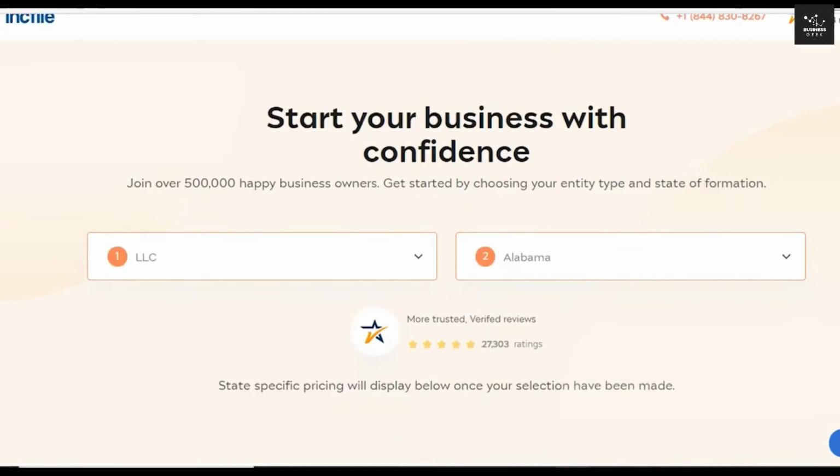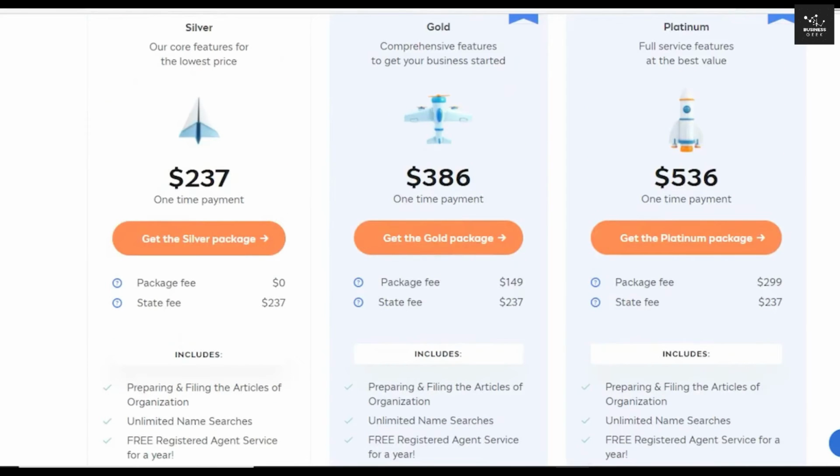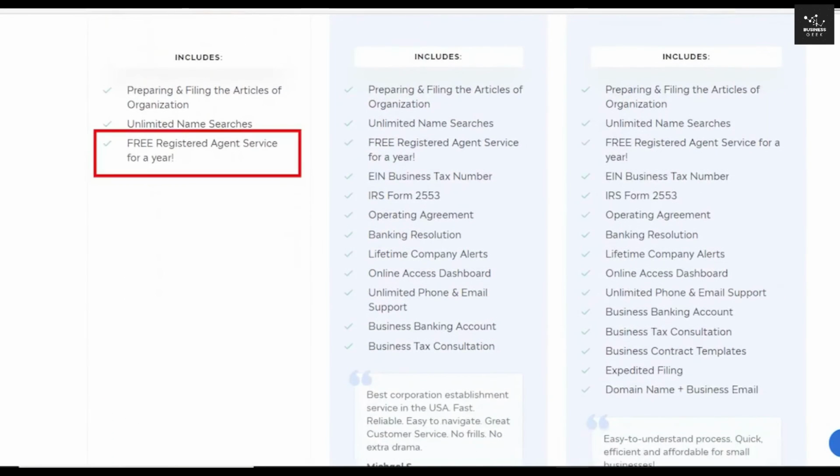Incfile is one of a kind as it offers a free package with services such as preparing and filing your Articles of Organization. Well, you still have to pay $237 for the state fees, which you would have to do anyway if you chose the DIY option. But looking at the bigger picture, all other companies will still charge their service fee on top of state filing fees. Incfile does not collect this fee. This plan already includes a free registered agent for your first year of subscription, and $119 annually moving forward if you decide to continue the service after the first year.